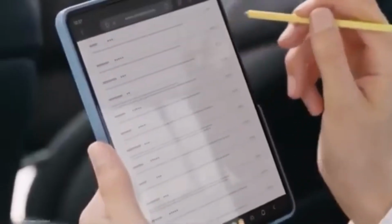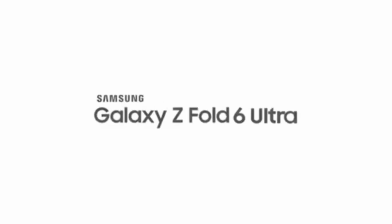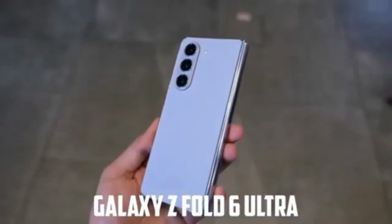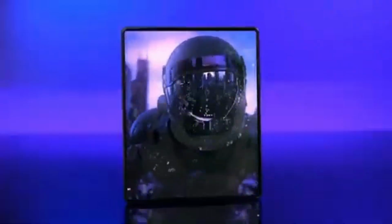However, Tipster eLeaks' list of expected reveals didn't include the Galaxy Z Fold 6 Ultra. Does this mean no Fold 6 Ultra this year? Probably not. eLeaks' list might only include devices launched.